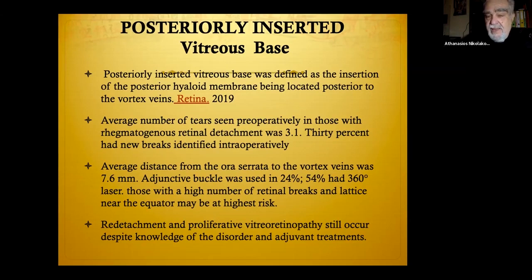And when you see a case like that, what we have to note is that the average number of tears preoperatively in those rhegmatogenous retinal detachments was 3.1. So 30% have new breaks identified intraoperatively. That's why we discussed separating this session on the Zipper syndrome. And the average distance from the ora serrata to the vortex vein was 7.6. In these cases we used adjunctive buckle and sometimes we use 360. Redetachment and proliferative vitreoretinopathy in this special posterior vitreous base still occur despite the knowledge of the disorder and adjuvant treatment, but we have to know this in order to understand it.